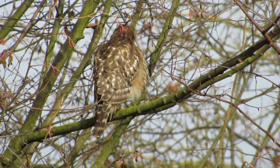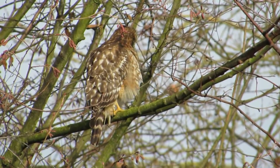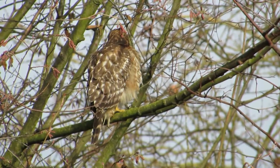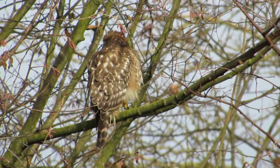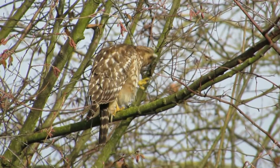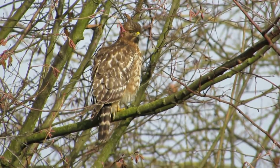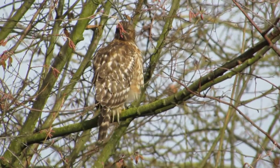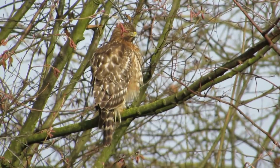Look how yellow those legs are. What a magnificent bird. How lucky is that? Come down, sunshine like this, and get him all preening up, showing his tail and all his markings, scratching up. Oh yeah. What a wonderful bird.